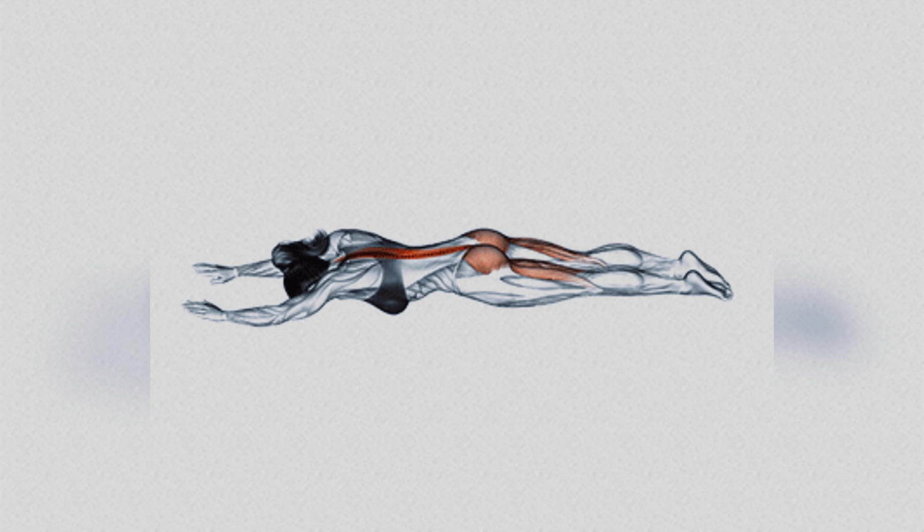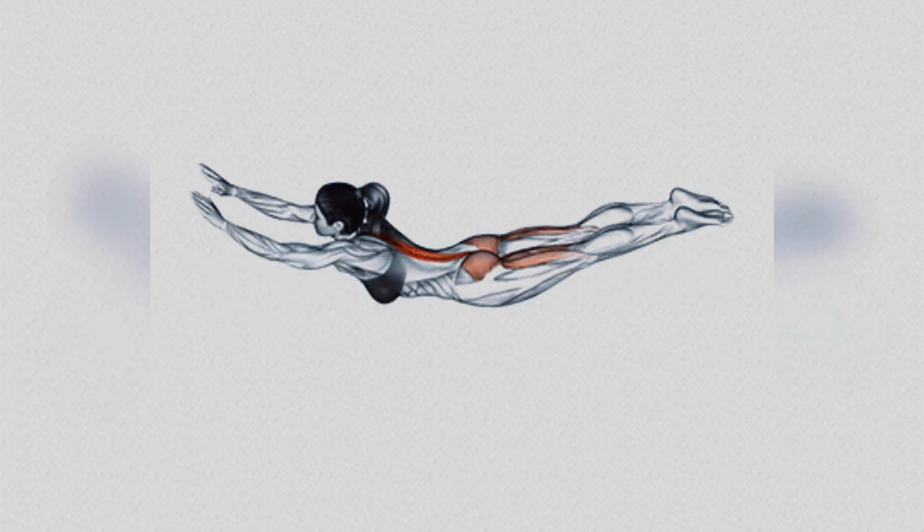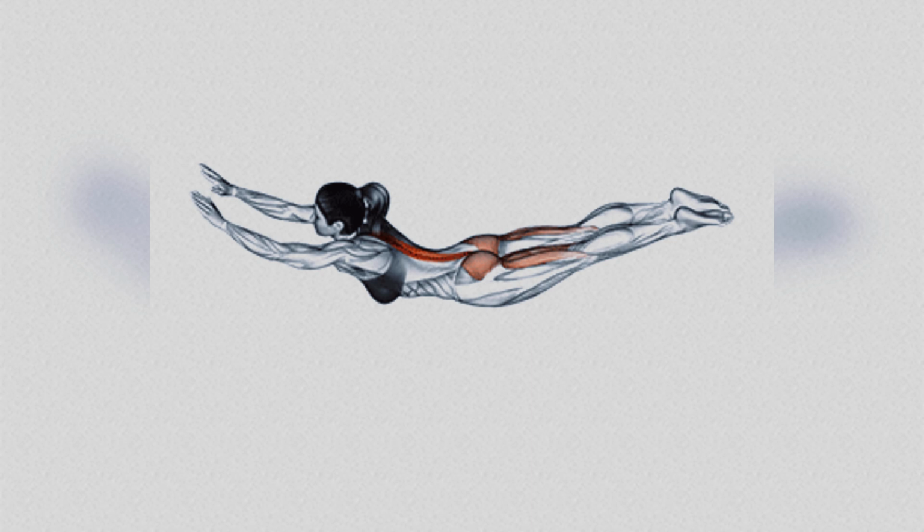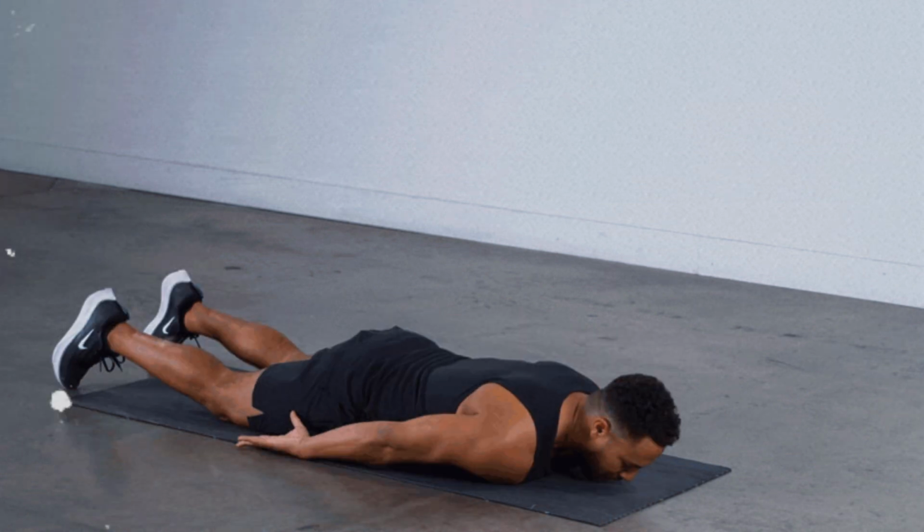To do this exercise, lie face down on a mat or folded towel with your legs extended back, slightly apart, and your arms stretched out in front of your head. Keep your chin slightly tucked toward your chest to avoid straining your neck. Then, lift your arms, chest, and legs simultaneously a few inches off the floor. Hold that position for 1 to 2 seconds, feeling the muscles in your back and glutes contract, then return in a controlled manner to the starting position.